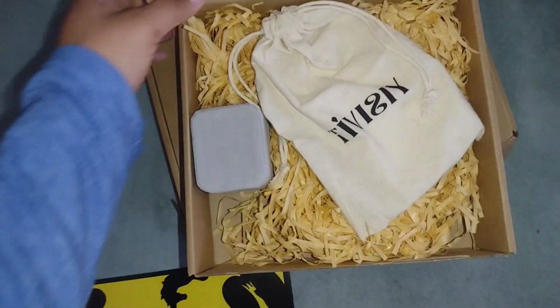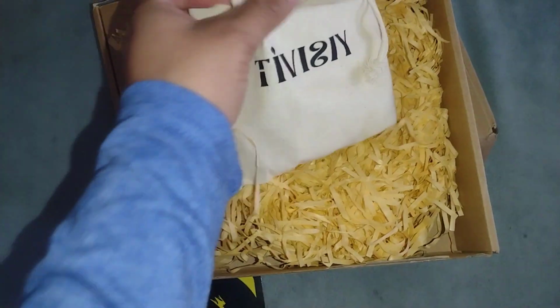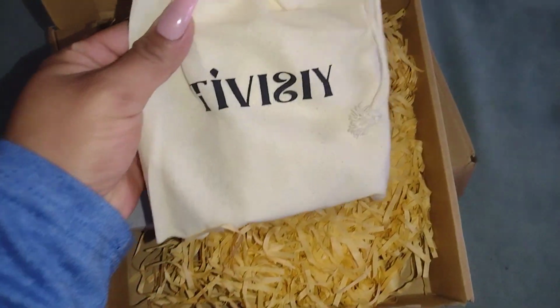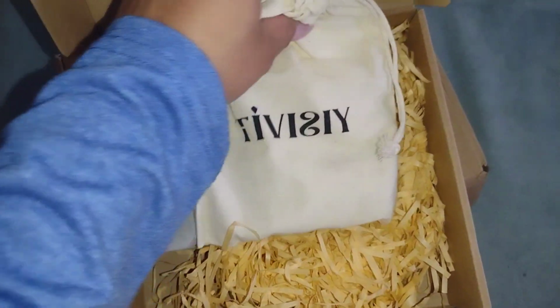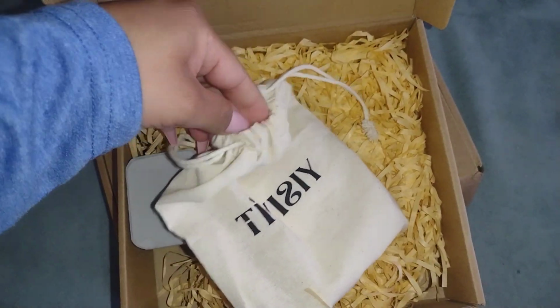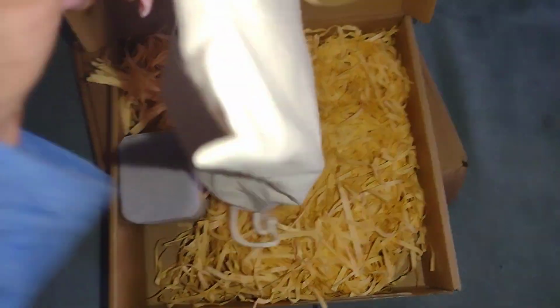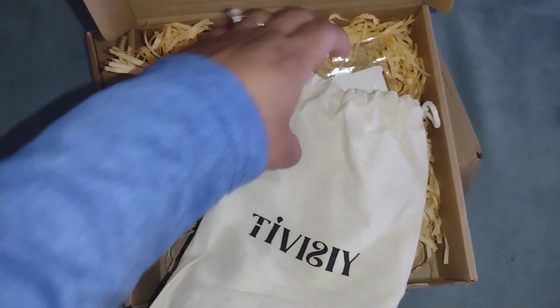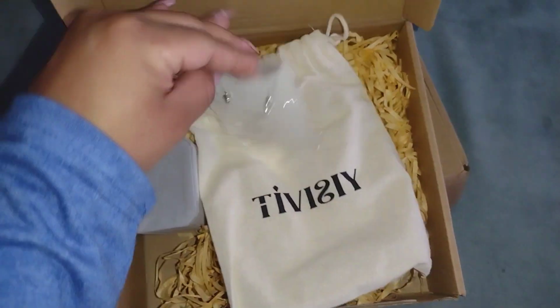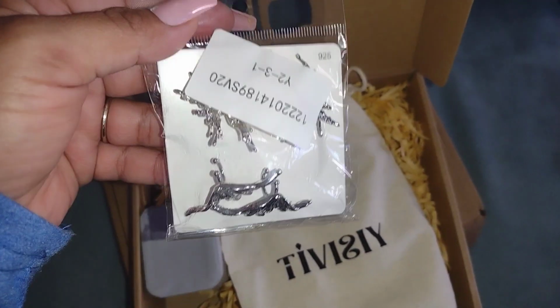Okay, and this is what the little box looks like. It has this little shredded paper. It almost reminds me of hay. This is the brand here. And let's go ahead and open this up. I was able to choose the products that I wanted, and I chose some jewelry. They also do have jewelry. You guys will see some in the screenshot on the side. And I chose these here. These are like little butterflies. Let me go ahead and take these out.